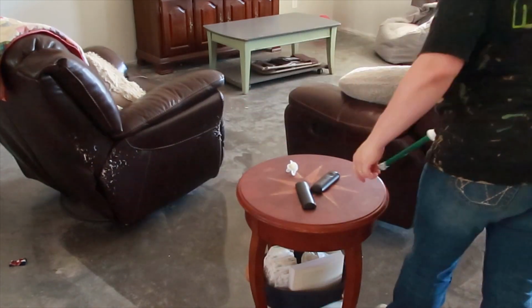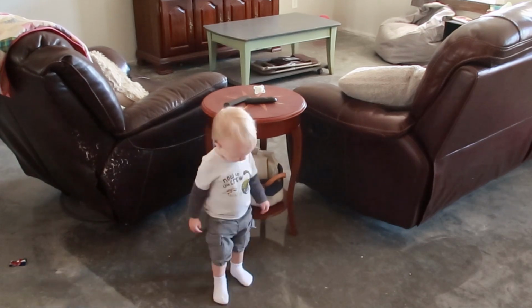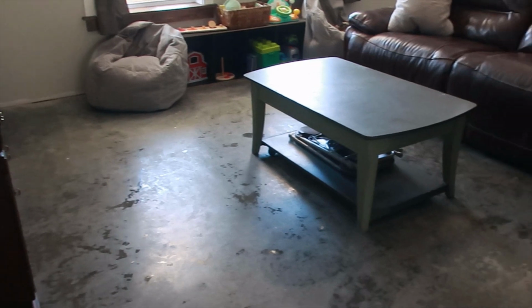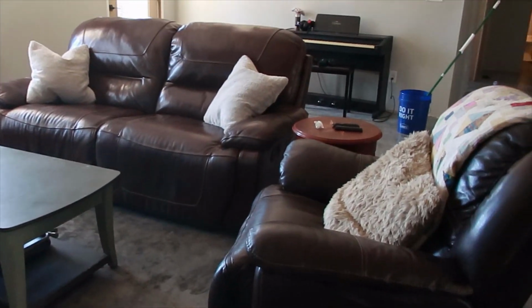Now the chair could use some work. I probably should have gone ahead and conditioned it at the same time. And I need to repair my little kitty cat scratches now that she's no longer in the house, so we don't have to worry about it.